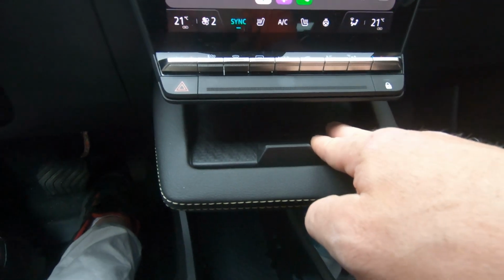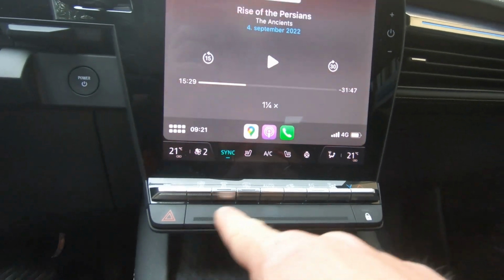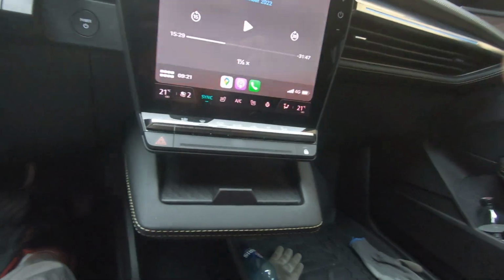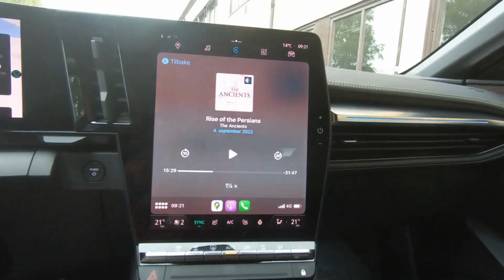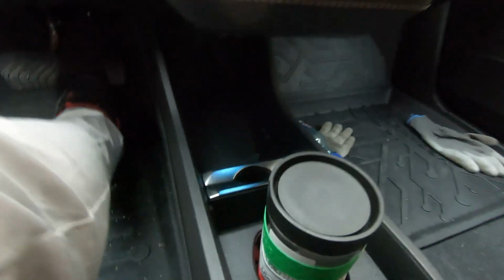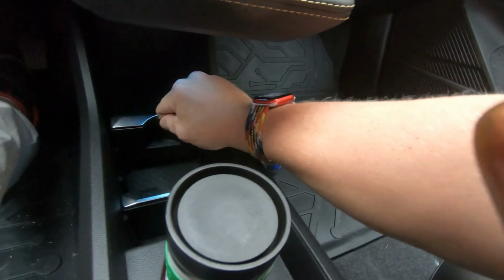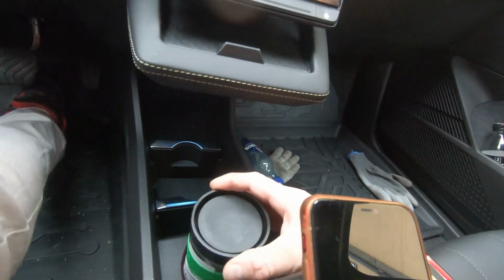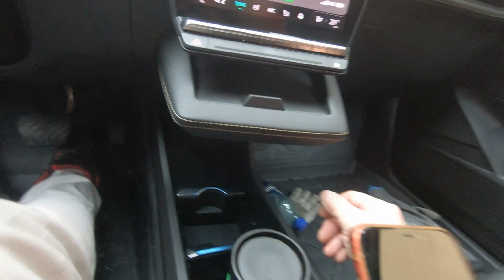Charger. Buttons for your aircon. Unlock. The rest is on the screen. This runs Android Automotive, not Android Auto. It runs that as well, of course. Same as the Volvo does. More space down here. You can move these things around as you want, a bit like in the old X, actually. One cup holder. That's a bit strange in a new car, but fair enough.